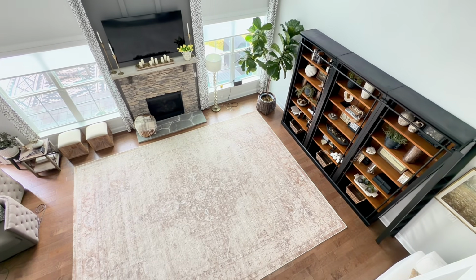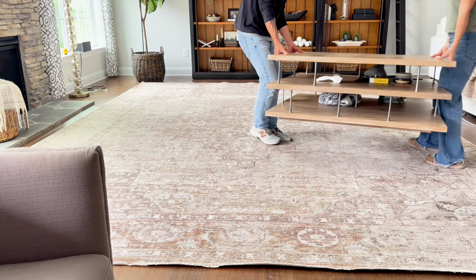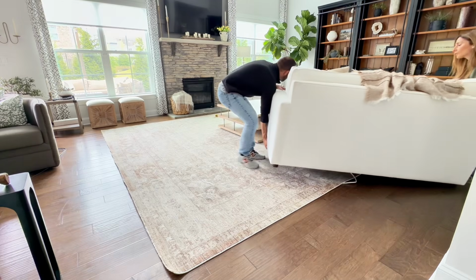Our old rug did lean much cooler, much grayer, and while it still looked nice, I wanted something with more warmth, more texture and depth to it to help everything feel cozier and more inviting.